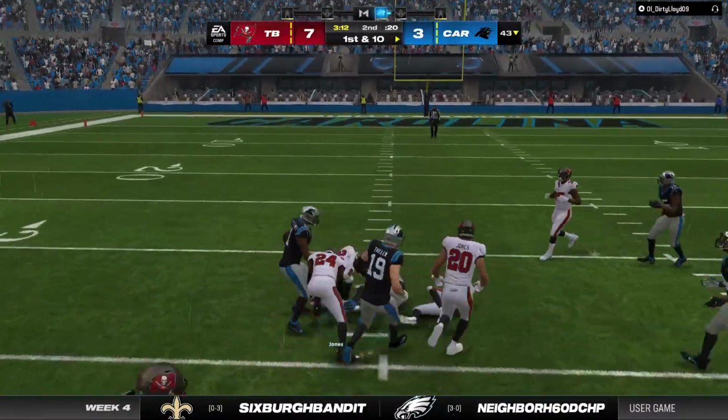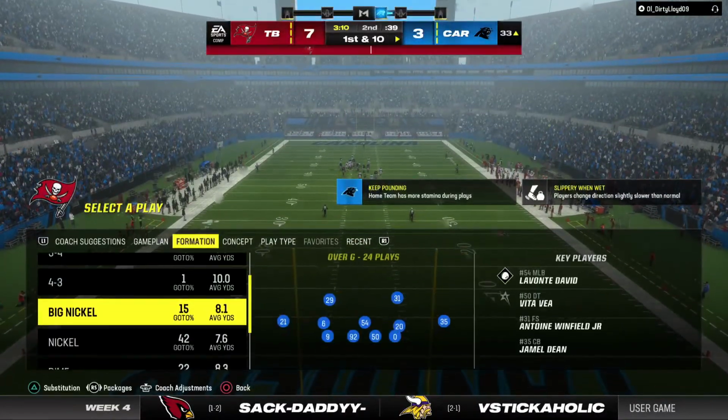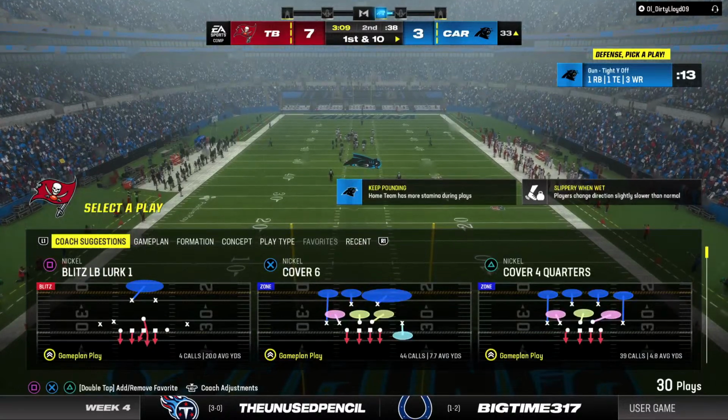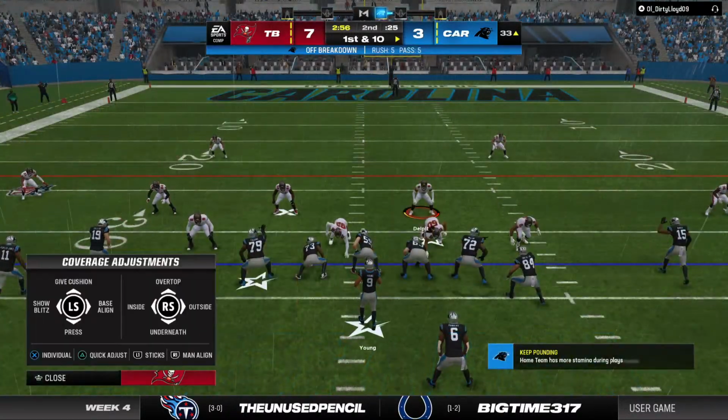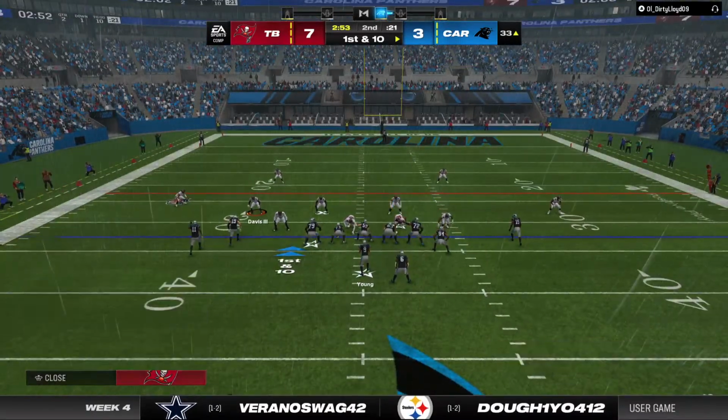Taking it right down Broadway. And he's going to get this all the way down inside the 35. That's back-to-back plays of over 20 yards. So from Buccaneer territory now, it's 1st and 10, down at the 33.